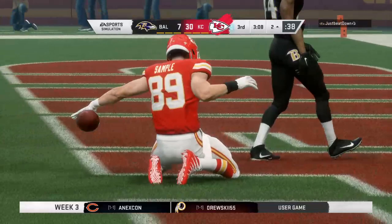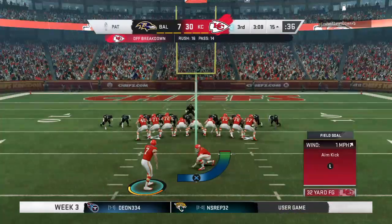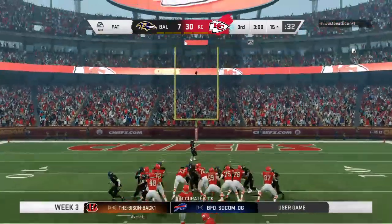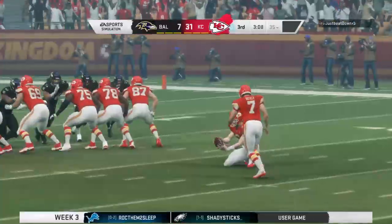Drew Sample. His first NFL reception goes for 6. And the Chiefs use the short field to their advantage as they cash in for 6. Extra point up and through. And the lead is now 24.